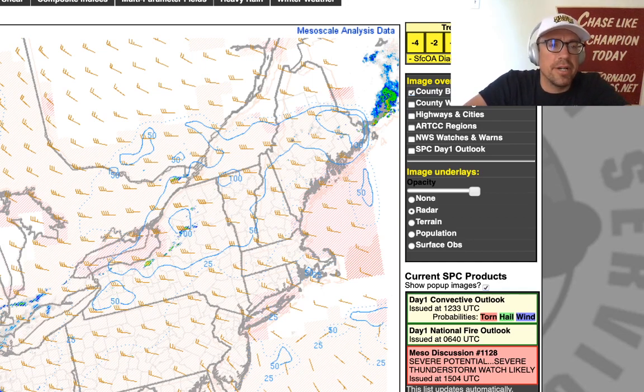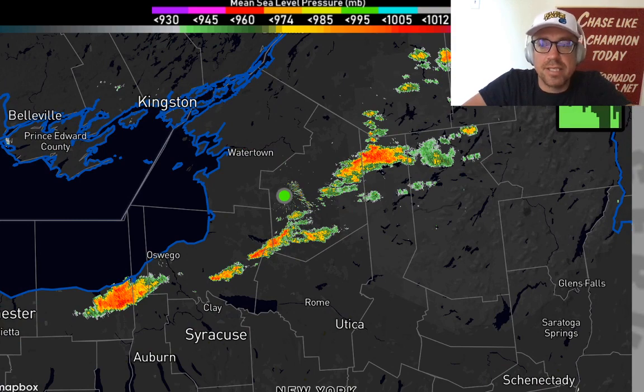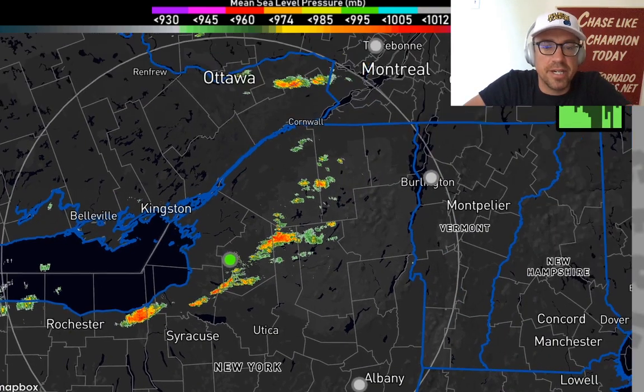Let's take a look now at the Radar Omega app here and see some of those storms initiating in real time. It is 11:15 out there on the East Coast, and we already have these storms initiating across western New York. And this is what has caused the SPC to issue that mesoscale discussion here.